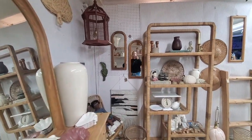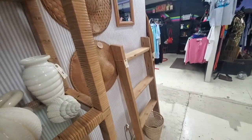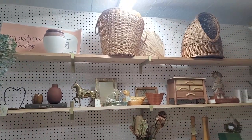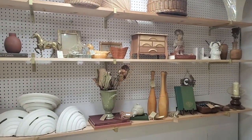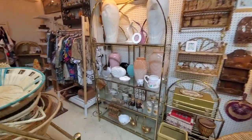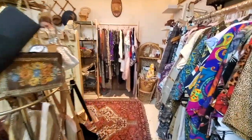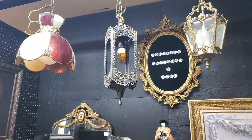This booth, I love the style, everything is kind of cohesive. I'm guessing this is mid-century modern, I could be wrong, but everything is kind of beigey, toned down. I can see it being in my house easily. Another booth that's kind of similar.